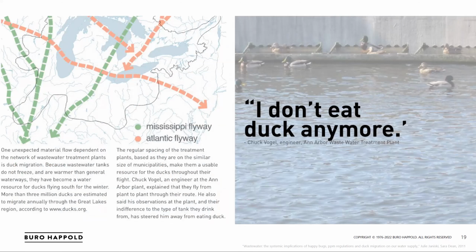I wanted to leave you with this because it's just really interesting. Because the water and wastewater treatment plants is warm and it never freezes, there are migration pathways that are specifically related to the location of wastewater treatment plants in North America. Super interesting. And when I visited the Ann Arbor wastewater treatment plant, the engineer there told us specifically that he doesn't eat duck anymore because the ducks are so often there.